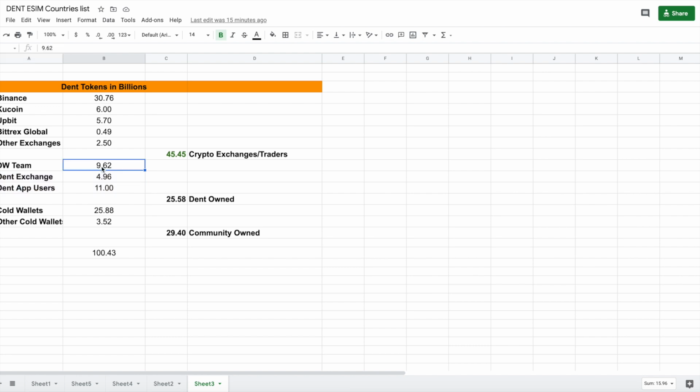But in general, you can see 25.6% of the tokens are actually owned by the DENT team, which is the ecosystem basically. And then you have cold wallets. Cold wallets are for people who bought the tokens and saved them in a safe hardware wallet, or an Exodus wallet or Trezor or something like that.